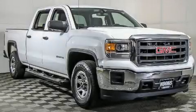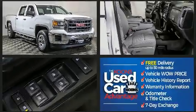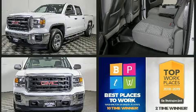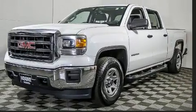Take command of the road in the 2014 GMC Sierra 1500. Smooth gear shifts are achieved thanks to the refined 6-cylinder engine. And for added security, dynamic stability control supplements the drivetrain. 4-wheel drive allows you to go places you've only imagined.